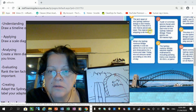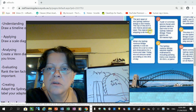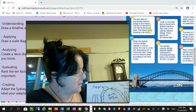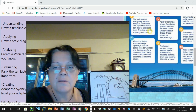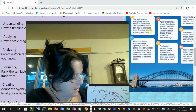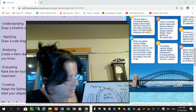And so from the top of the arch to the sea is, how long did they say? Top of the arch is 134 metres above sea level. So this one here, 134 metres above. And then the last one was the clearance for the shipping. So from here to the sea is 49 metres.